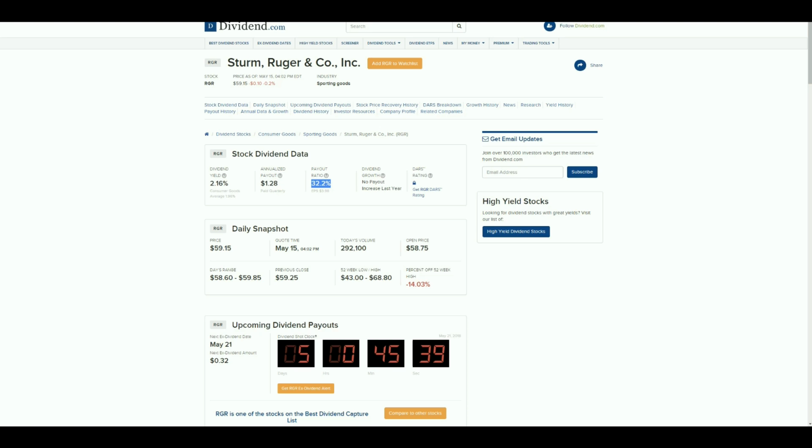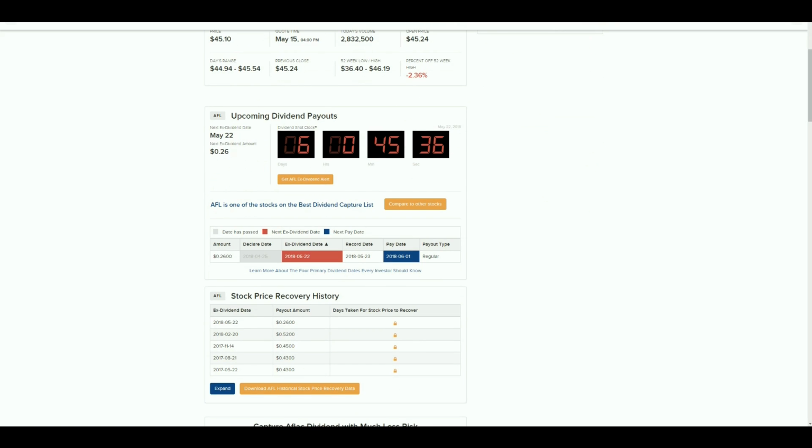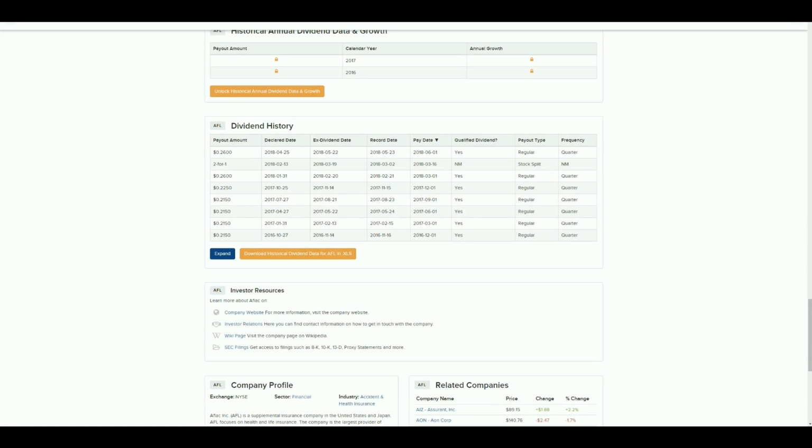So starting back at number 1, this one's ex-dividend is May 22nd, which is next Tuesday. So you do need to buy this stock on Monday or prior and then hold it until the ex-dividend date. You would then get paid out on June 1st. You would get paid out 26 cents per share.